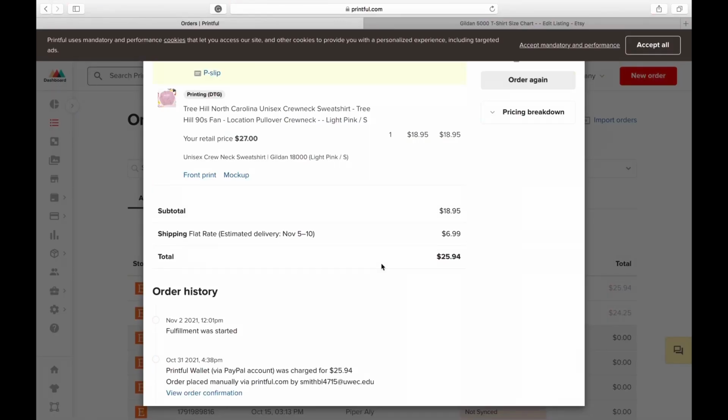Okay, so this is my first drop shipping order I received from a customer. As you can see, I charged the customer $27. Then Printful charged me $18.95 for the sweatshirt for them to make it. They also charged me $6.99 to ship the item.